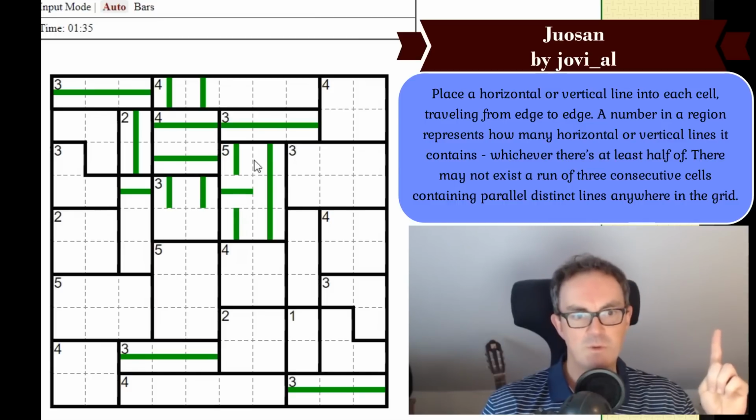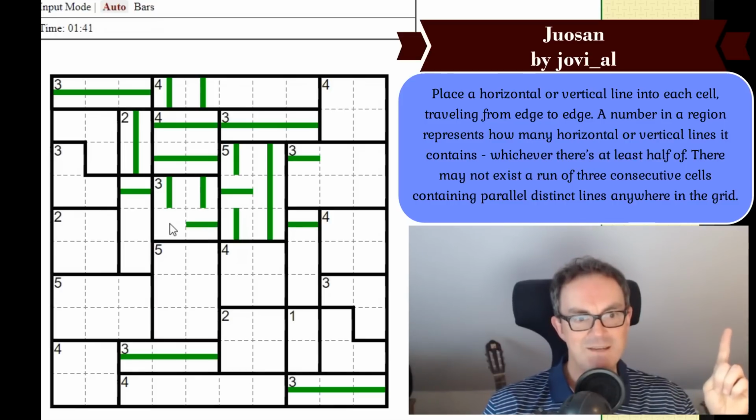And now we've got to avoid 3 in a row that way. So that's got to be horizontal. This has got to be horizontal. This has got to be horizontal. The 3 here means that's got to be vertical because we've got to have 3 of one type. Okay, and now I'm stuck.